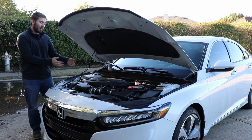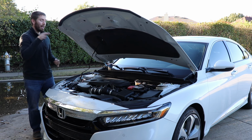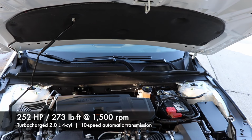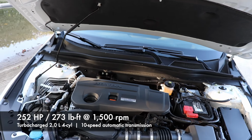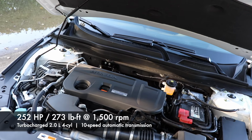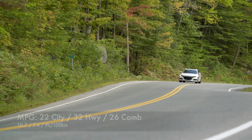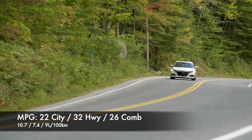Under the hood of this 2020 Honda Accord, we get a 2-liter engine that is direct injected and turbocharged. It's a 4-cylinder, which will put out 252 horsepower, 273 pound-feet of torque. That actually comes out really early at 1500 RPM, so you don't even have to hardly get on the throttle.